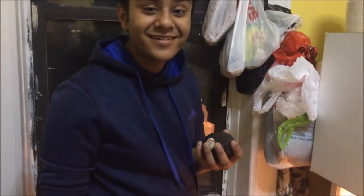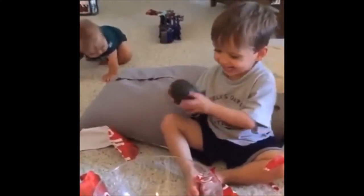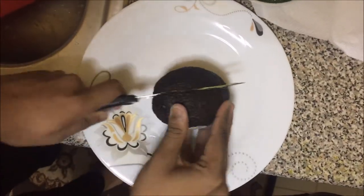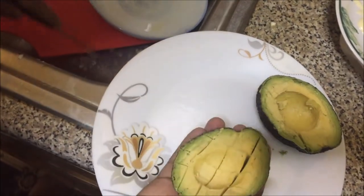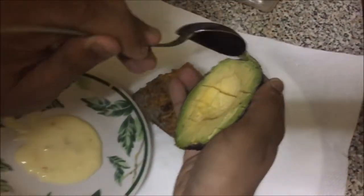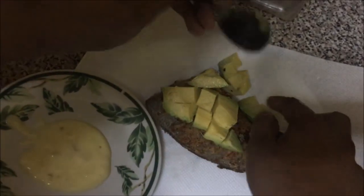An avocado. Okay, so we're gonna chop up half an avocado. Just another plate because our cutting board's in the sink. Now we're gonna spoon it out on top of the fish. There's still some hot oil on this, just to give it a little bit of a buttery texture.